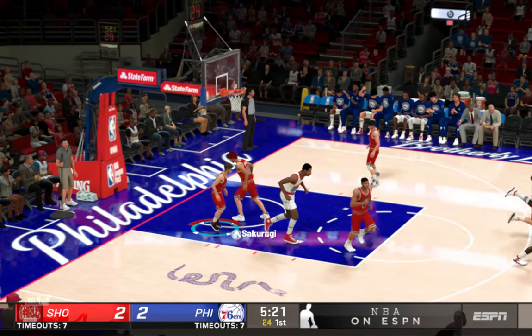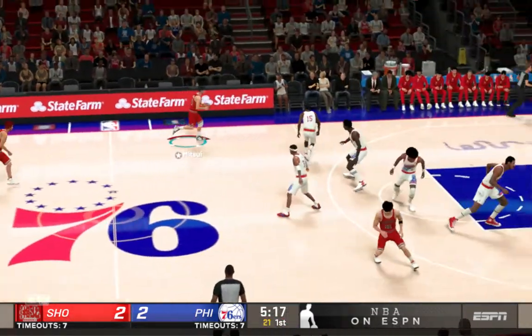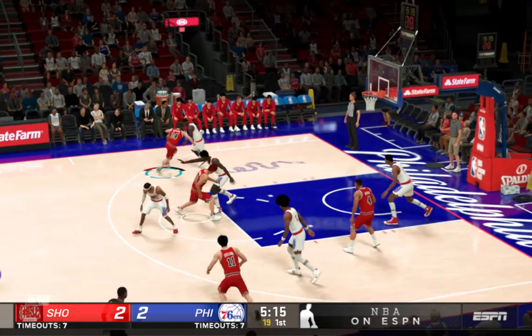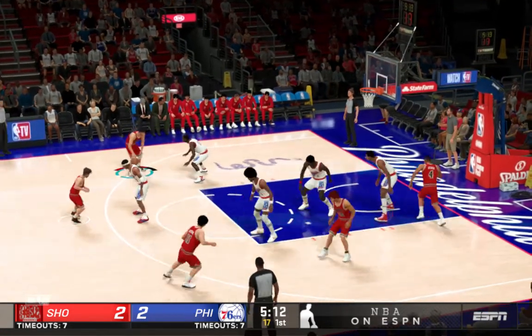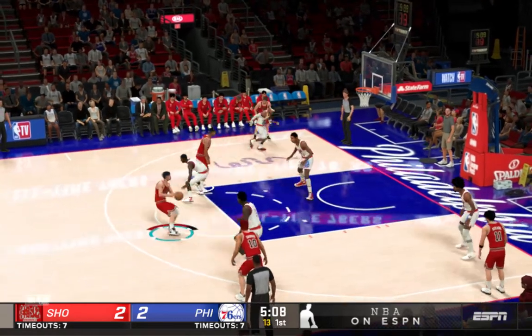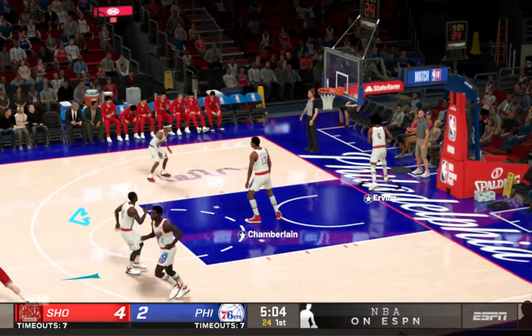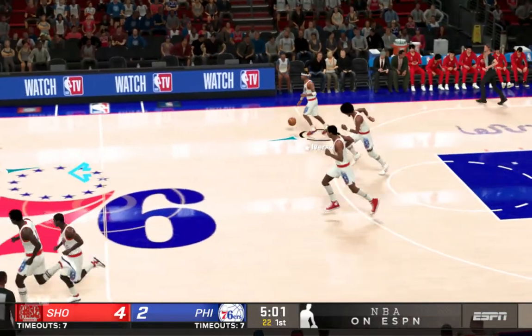Chamberlain with the basket. And I'll tell you, the combination of agility, wingspan, and stamina, very difficult to keep Wilt from scoring off those misses. Here's A-Train. Shot from the top of the key. Count it. And just about a minute into the first quarter.